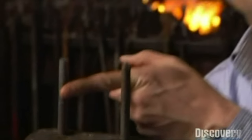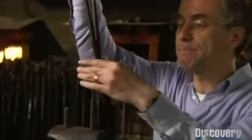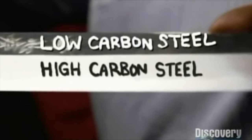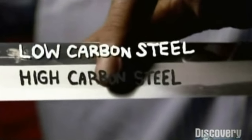Hardened high carbon steel is so rigid and unyielding that it breaks rather than bending. Watch. If you try the same thing with low carbon steel, it bends rather than breaking. A composite steel needs to be created. The high and low carbon steels have to be welded together: high carbon for strength near the sharpened side, low carbon for flexibility along the spine.